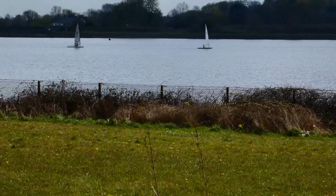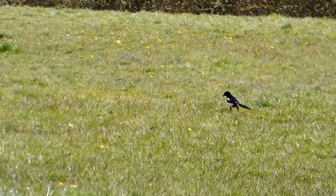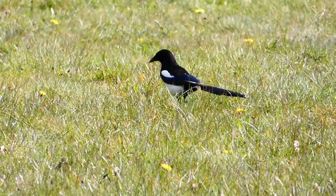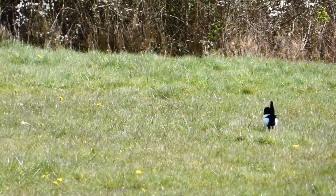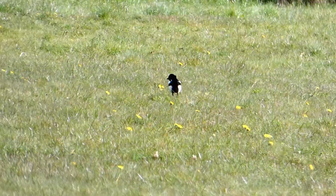It's cool to see that. And we've even got birds down in the edges here, what I've just seen come out. Okay, we've even got a magpie. Magpies over here. Tons of them. Wood pigeon. Even another magpie right the way there.